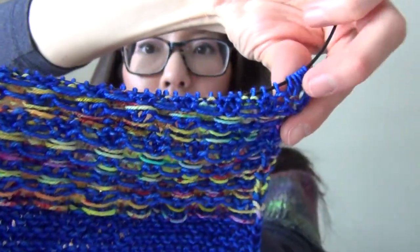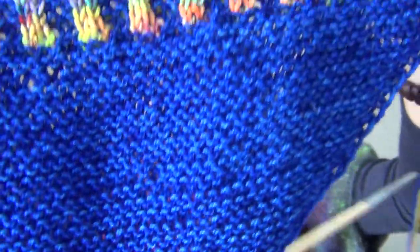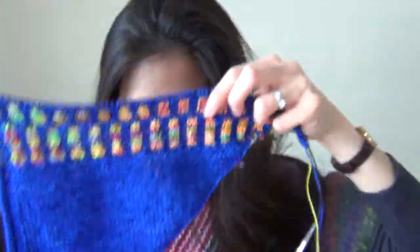And then the back looks like this. So you've got these little floats across. So it calls for size 5 or 3.75 millimeter needles. I am using the size 5 for the garter stitch parts. And then for the slip stitch windows, I'm using a size 6 or 4 millimeter needles just to make sure it's not too tight. Because I've noticed that for me, I don't always have to go up a needle size for stranded Fair Isle color work. But for slipping stitches, I do. Because otherwise, I feel like it just gets too tight.